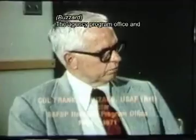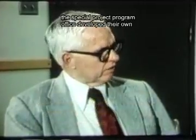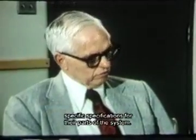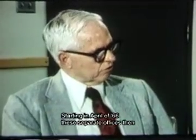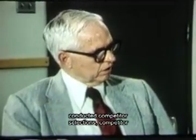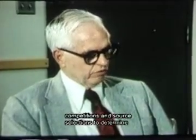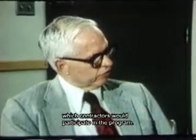The agency program office and the special project program office developed their own specific specifications for their parts of the system. Starting in April of '66, these separate offices then conducted competitions and source selections to determine which contractors would participate in the program.